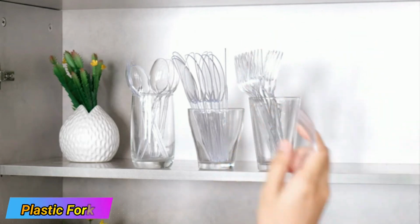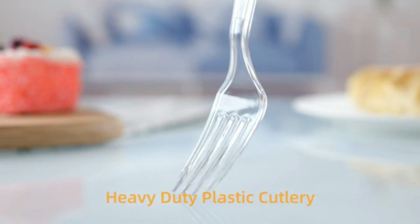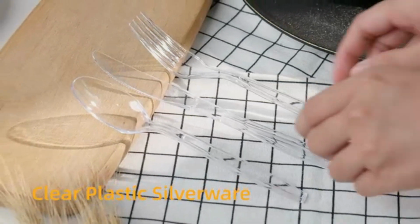Plastic forks. Durable material. The plastic forks are made of heavyweight material. It is colorless and tasteless. Use a clear fork to eat healthy meals. Suitable for hot foods.